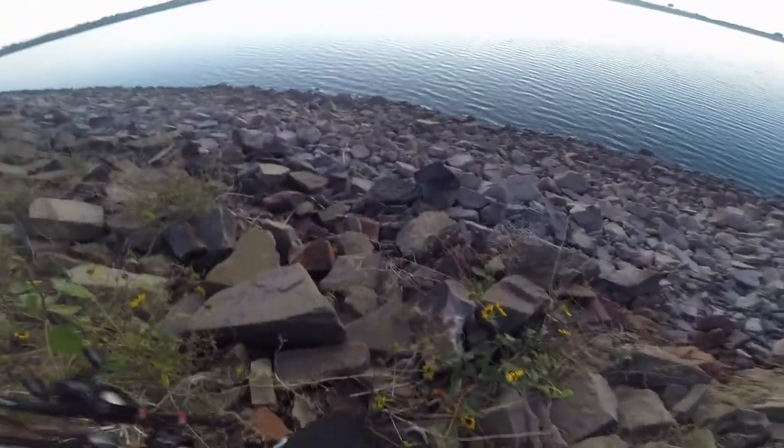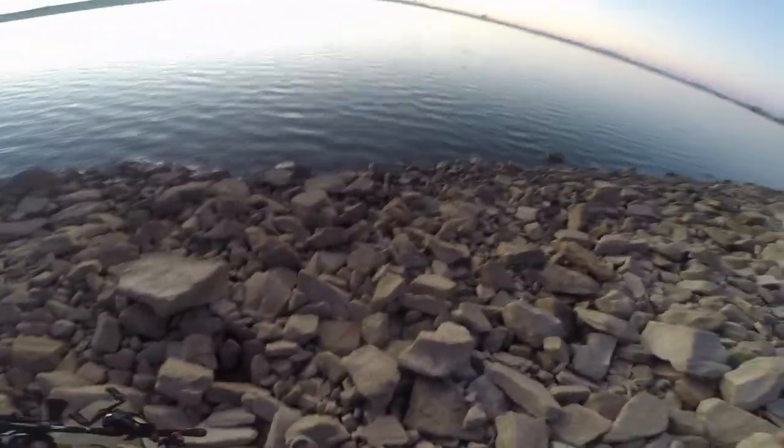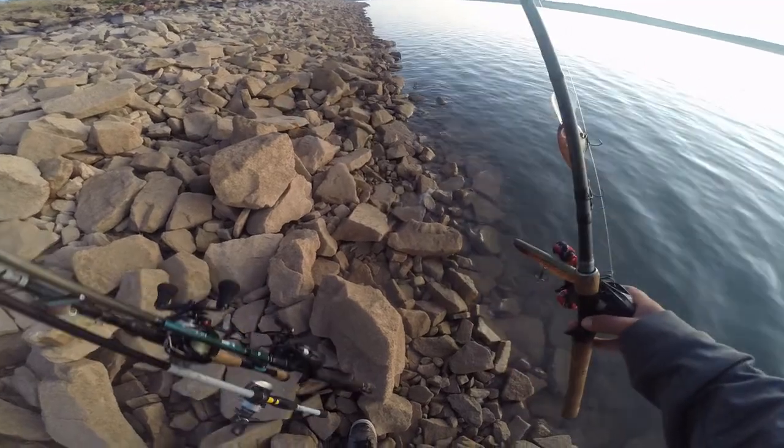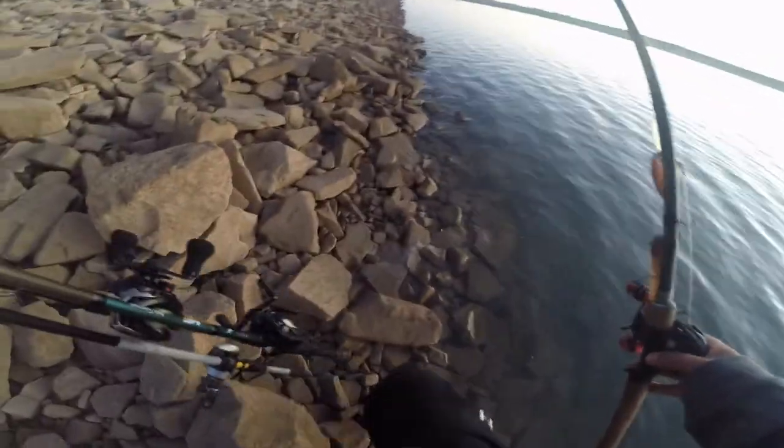I think everybody's just set up around that drop-off, which is understandable. That's where I would want to set up. The nice thing is that we're at a lake, and especially since it's early in the morning, these fish could be just about anywhere, especially if they're starting to get on their fall patterns. They're starting to feed up for fall time. They might be quite aggressive and quite hungry.